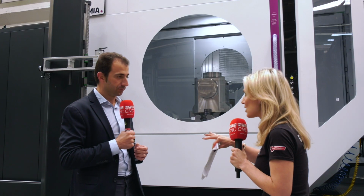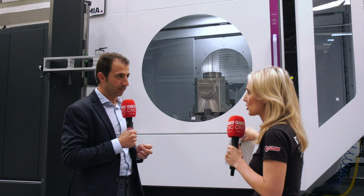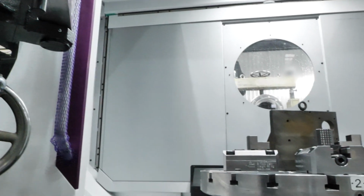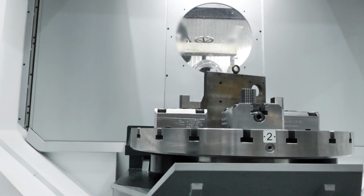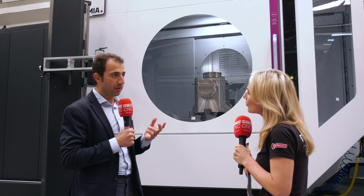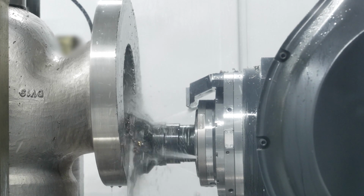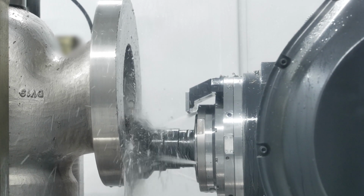I want to get into the reason why this company have invested in this machine. So what were their requirements? They were looking for a 5-axis machining center to modernize their production capacity. They were having very old style machining centers, and they were looking for something new where they could incorporate multiple machining processes. From their side, they wanted full milling capacities, also high turning capacities, and then integrating some other kind of processes in the machine.